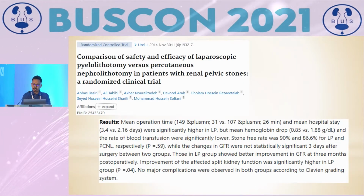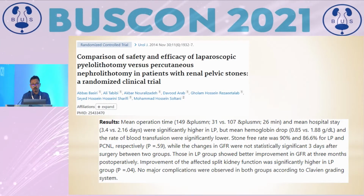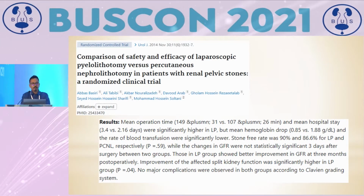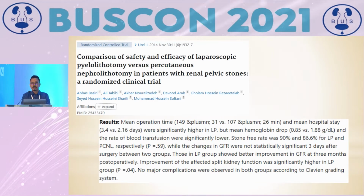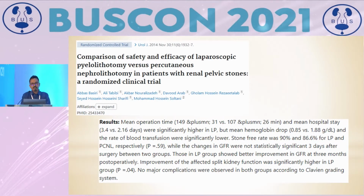There are some other studies which say that the mean operative time, although longer for a lap pyelolithotomy, is compensated by lower complication rates and lower infection rates, so it is okay. The longer operative time for a lap pyelolithotomy case is maybe by a minute, but that is okay because the patient is not suffering. Thank you.